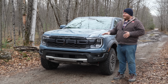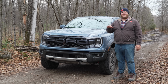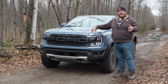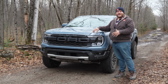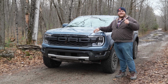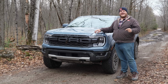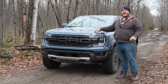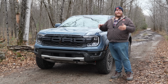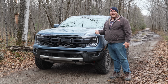No, after a day off-road in the Ranger Raptor, I think my big takeaway is in this mid-size off-road segment, especially at the top end, this truck feels the most special. Once you get the Raptor package on the Ranger, it just doesn't feel like a standard Ranger at all anymore. Now, of course, that's the suspension, but mostly that's the powertrain. Ford knows that if you're going for that special off-road truck, you want special off-road power, and it is absolutely here.